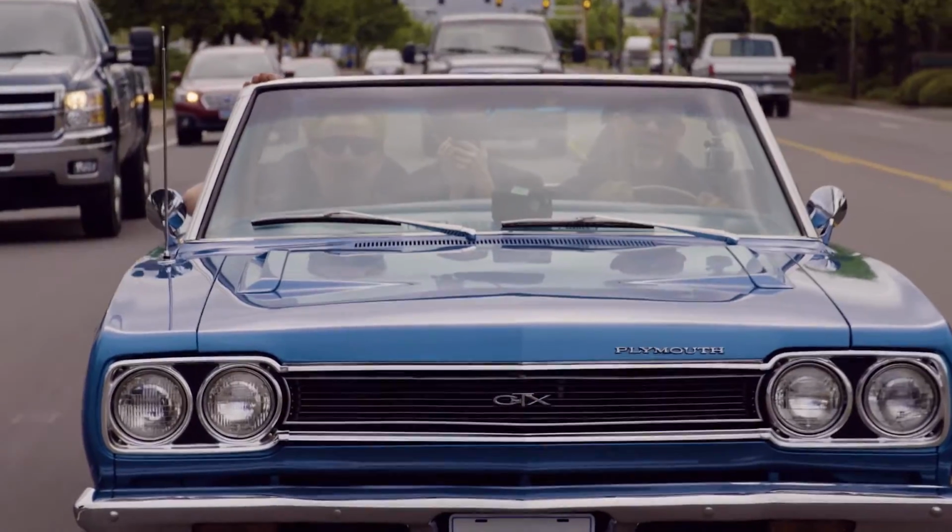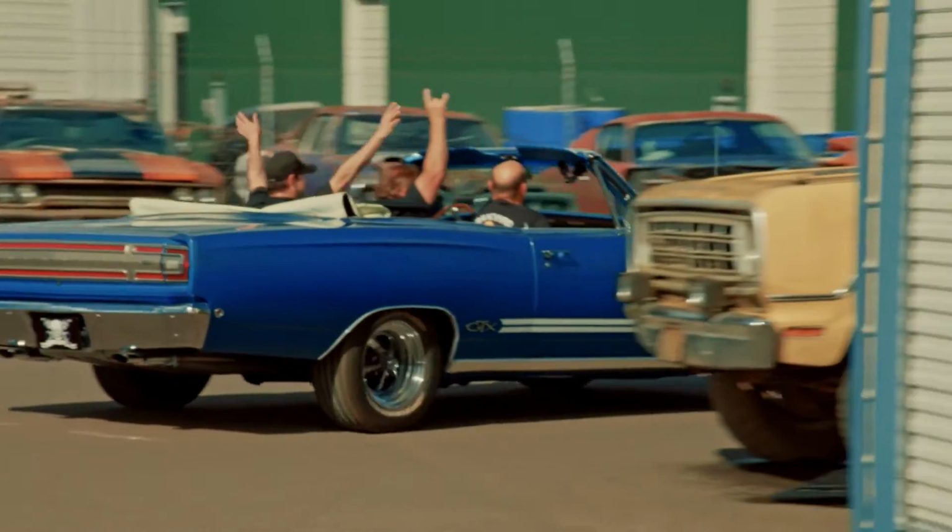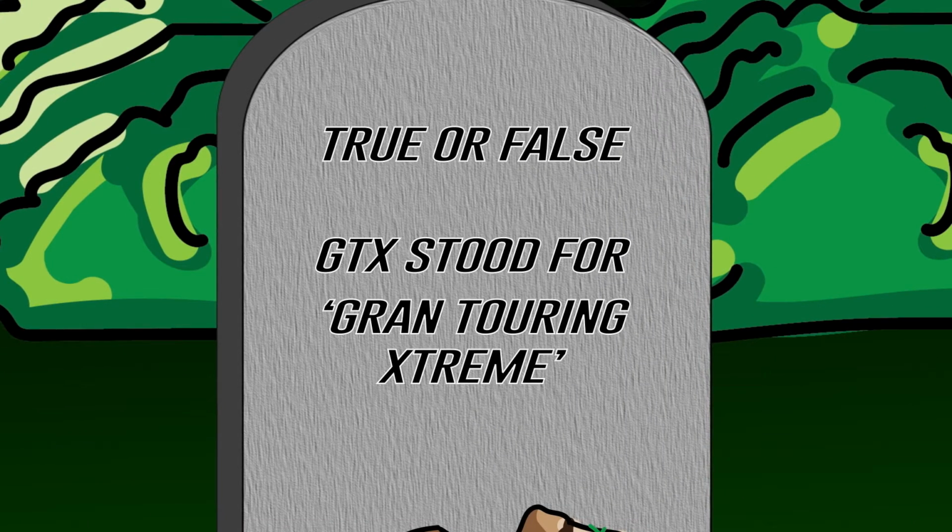All right, folks, welcome back. How'd you do on that one? Did you say that GTX stood for Grand Touring Extreme? If you did, congratulations, you are absolutely wrong. As a matter of fact, I just made that up, Grand Touring Extreme. It's not even a thing. GTX didn't stand for anything.